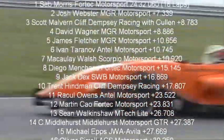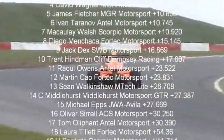It looks like Seb Morris is going to take the second round of the championship. Josh Webster, that move going on to the last lap to take 2nd position. And so Seb Morris is our official result. So very happy Seb Morris takes the victory by 7 seconds in the end to Josh Webster, who pulled out a gap to Scott Melvin ever since he got past. Scott Melvin just held on to David Wagner, who in the end finished 4th.